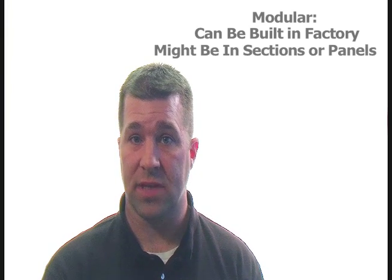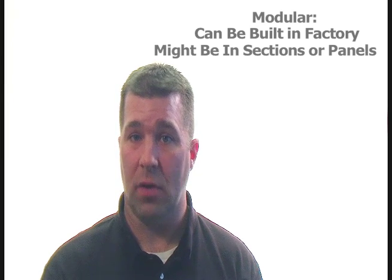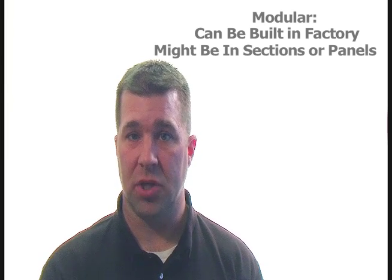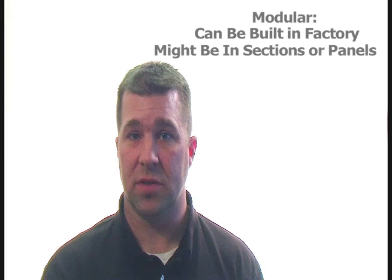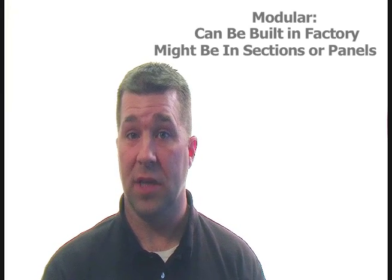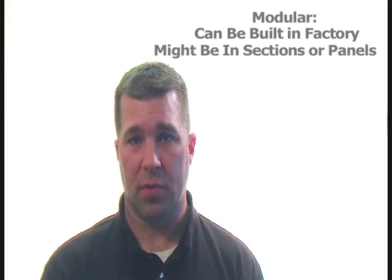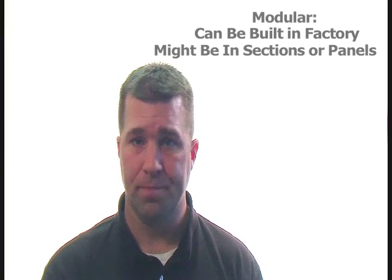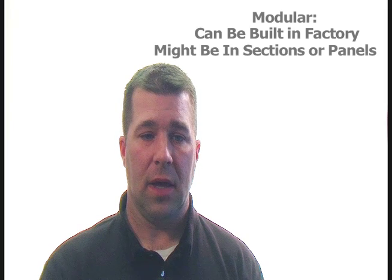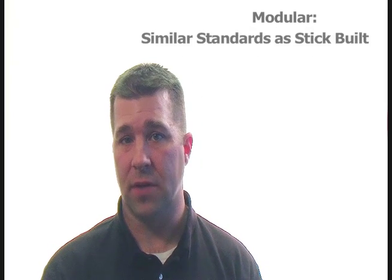So modular housing, although the bulk of it is constructed in a factory, it's after all modular, could come in sections, could come in panels. For example, SIP homes, structurally insulated panel homes, are technically modular in that they're built in modules, as the name implies. They're built in sections. They can also be delivered on a flatbed truck. However, modular housing, to most appraisers, a modular home, is built in many cases to the same quality standards as stick-built housing.